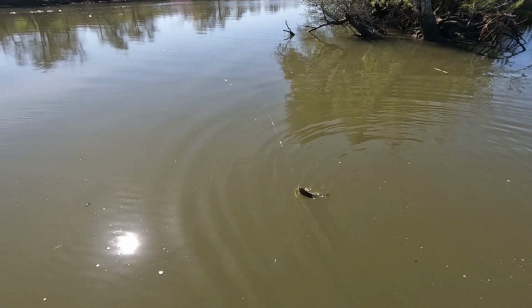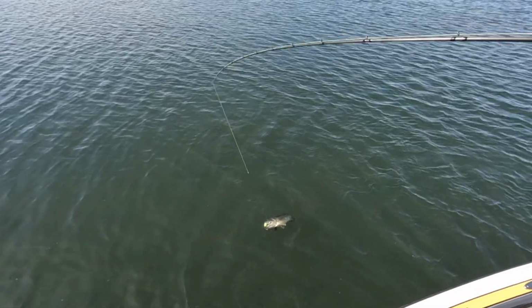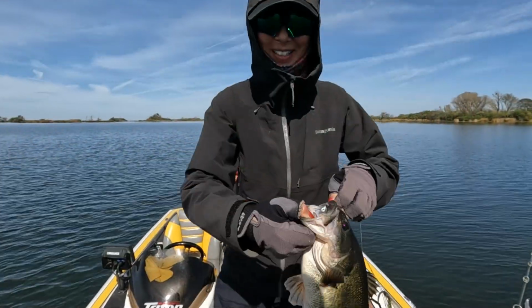Just something to help you catch more fish. One of the things this week, my producer was mentioning that the fishing was a little bit slower this week than last week, because last week we had a phenomenal week out here flipping these brush hogs.